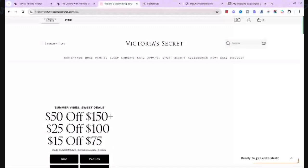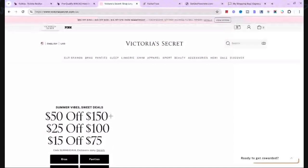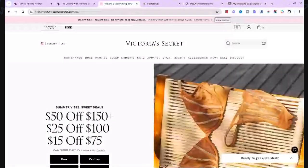Even if you're a man and you're trying to get the shopping cart trick to work so you can get a few credit cards on your credit report, please make sure you try Victoria's Secret first, because they'll let you know if it can't work for you. This trick is not working for everybody. If you can get Victoria's Secret to work, then you can try the shopping cart trick, and you can probably get any credit card with it. So definitely try this one.